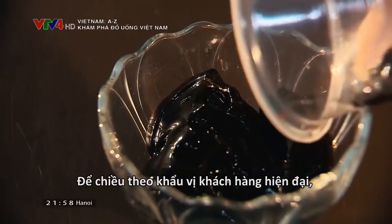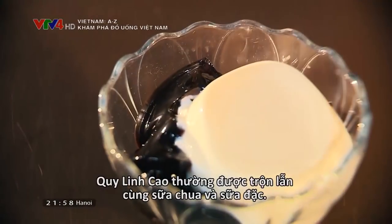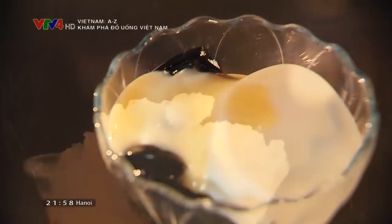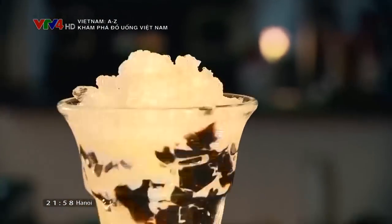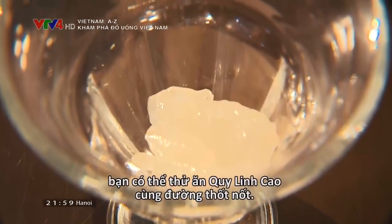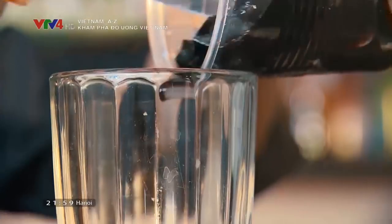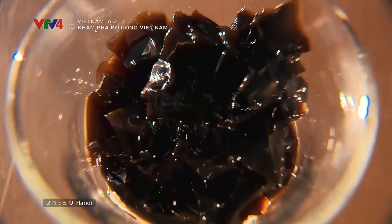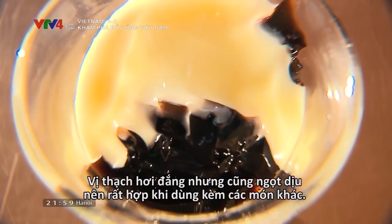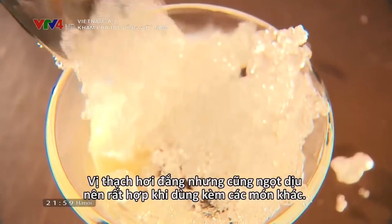To suit the taste of modern customers, quilling cao is often mixed with yogurt and condensed milk. If you prefer something more traditional and more Vietnamese, you can try quilling cao with thốt nốt or palm sugar. The jelly is slightly sweet and bitter, making it easy for it to blend in with other flavors.